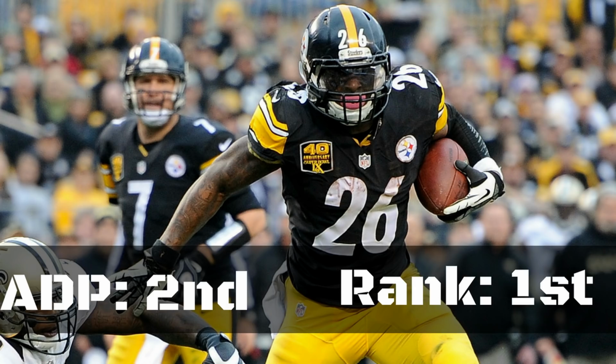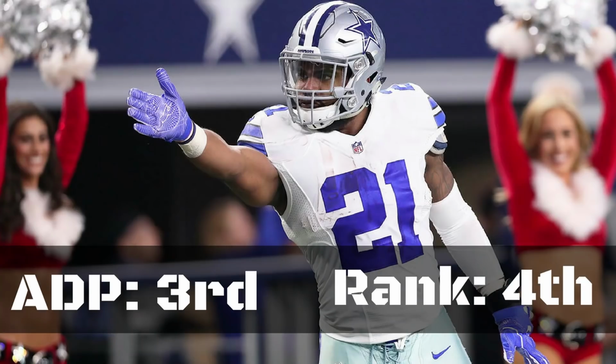Moving on to number 3, we have Ezekiel Elliott. Now, if this were standard, I would say he is in the conversation for number 1 overall. If it's PPR, we would still like to take him after the top 3, Bell, Gurley, and DJ.